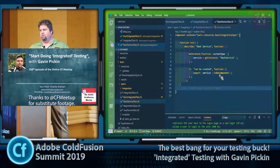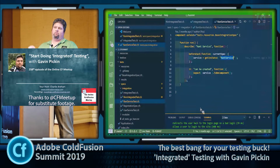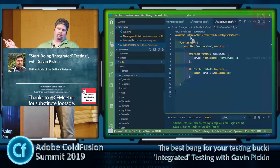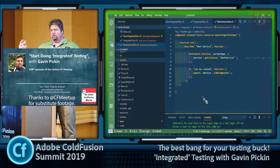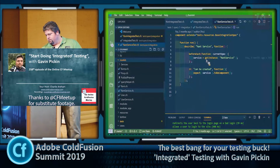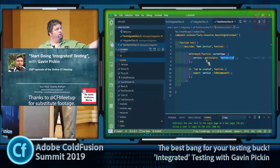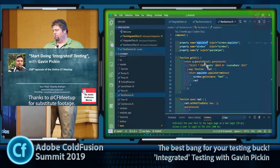Now we have some tests here, and this is that sample test for the rant service test. So here I get an instance of my rant service, and I expect it to be a component. And just so those who are not real familiar with the way this works in ColdBox apps, in the models folder we have the rant service. By default, WireBox says if you ask for rant service, and I have a CFC with the same name inside of the folders I look at, which models is one of them, then it'll open this up.